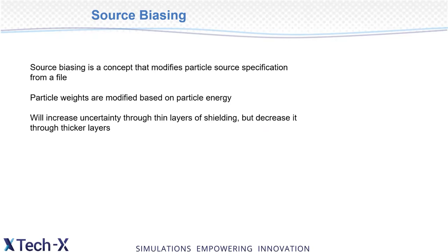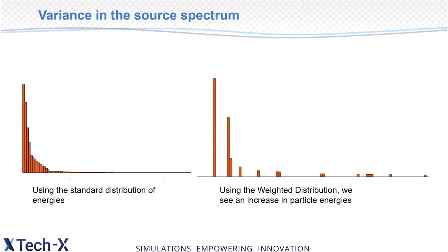We found this to be useful when working with convergence studies. It allows you to get a rough map of where things are going much quicker because you can reduce the number of particles in your simulation by almost a factor of 10, reducing your runtime by about a factor of 10. In this example here, this is the standard particle source. This would be your distribution of particle energies. And with the weighted distribution, we still have a large number of these small energy particles, but we have more further out of these large energy particles being created.